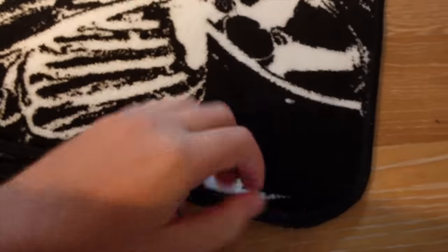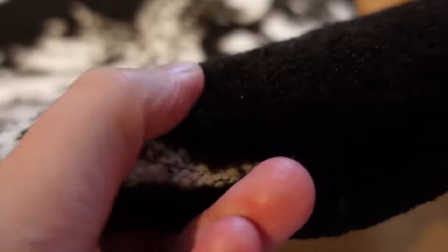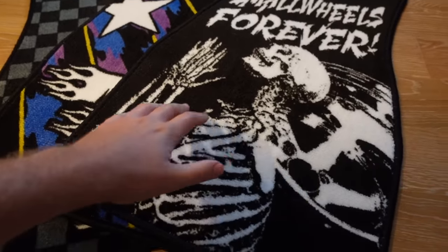So this time, we've done floor mats in the past. These ones are much higher quality. They're way thicker, as you can see there. We quality tested these for 4 months of daily driving, and they held up really well.